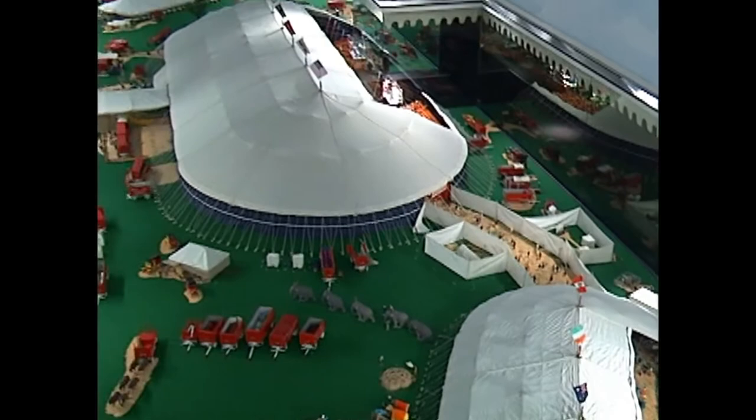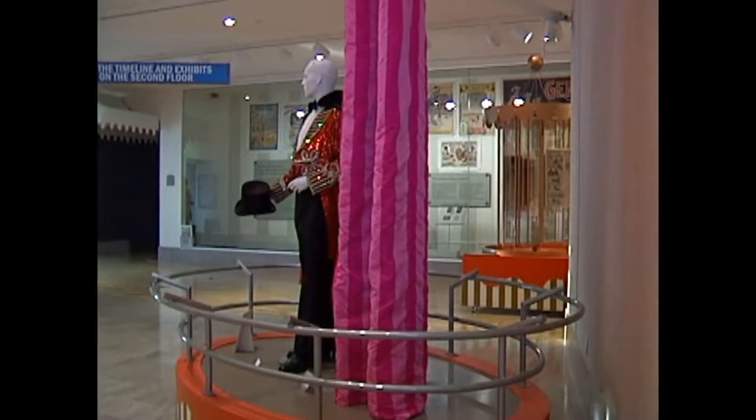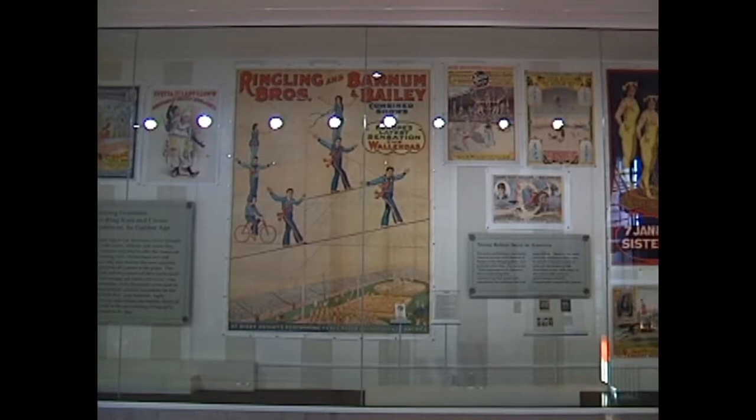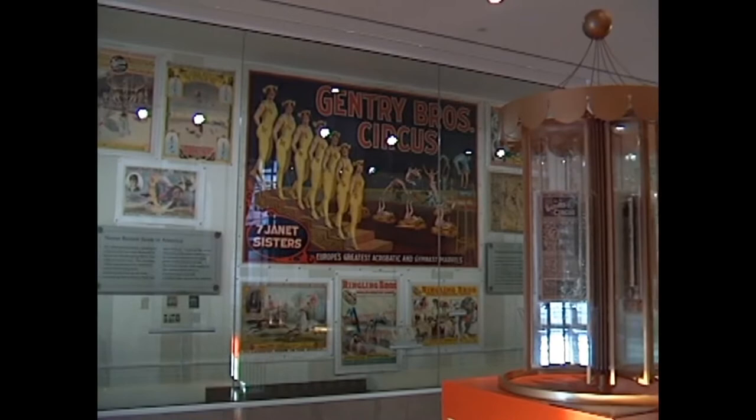Now, always look up. You never know when you're going through all of these locations, including the museum. If you don't look up, you're going to miss half of the fun of being here. Art, displays, memorabilia could be just above your head.